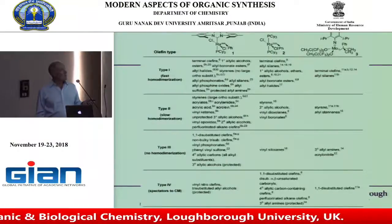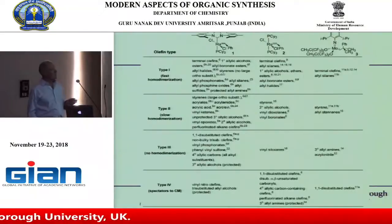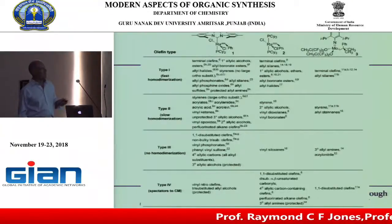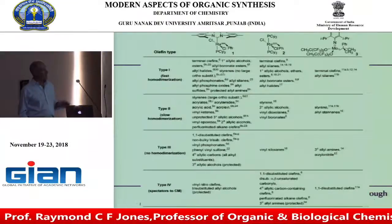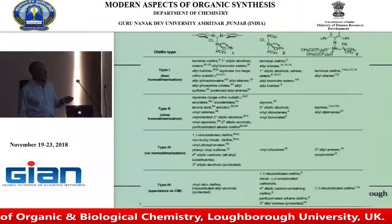So you'll hear people talk about Grubbs 1 and Grubbs 2, and that's what they really mean, although I've numbered this opposite to this. That's Grubbs 1 and that's Grubbs 2, so first and second generation. He's put this one as the first column here and studied it most because it's that little bit more reactive.